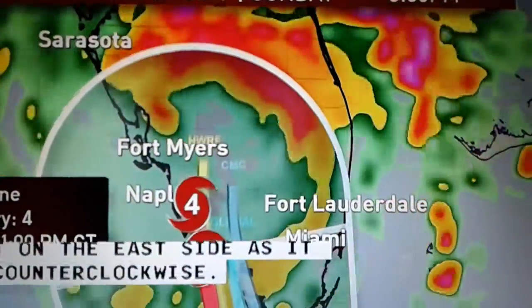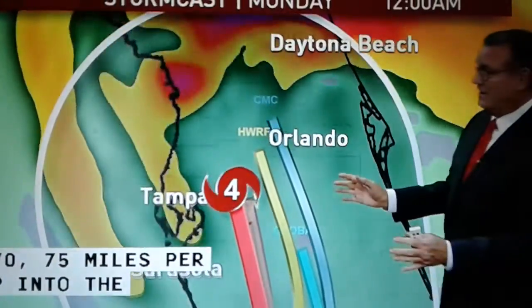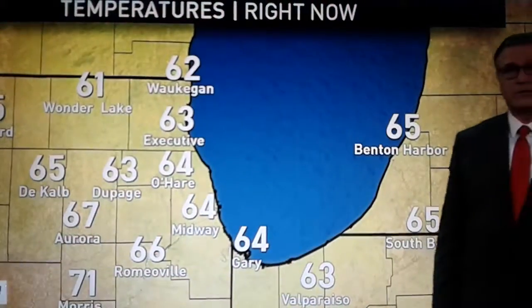And let's look at the progression of the center of that cone of uncertainty. Tampa, Sarasota, the center of that track, keeping it to the west, and then all the way up to the northern part of Florida into Georgia before it becomes just a tropical storm.